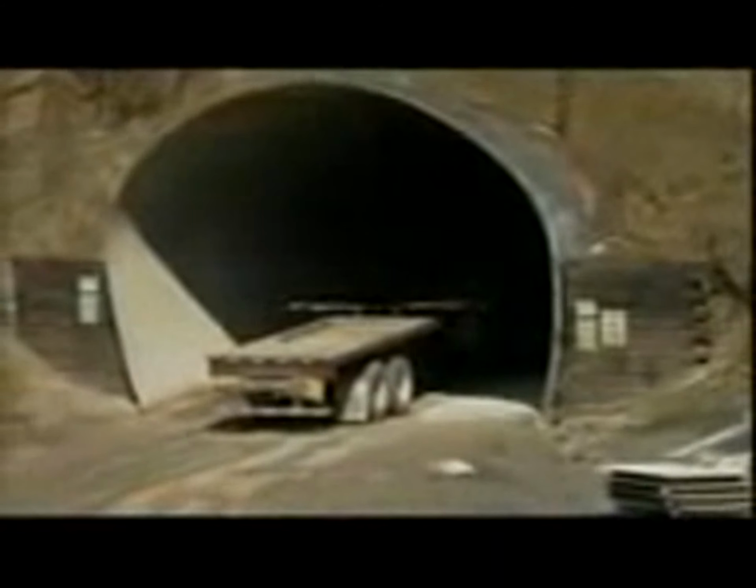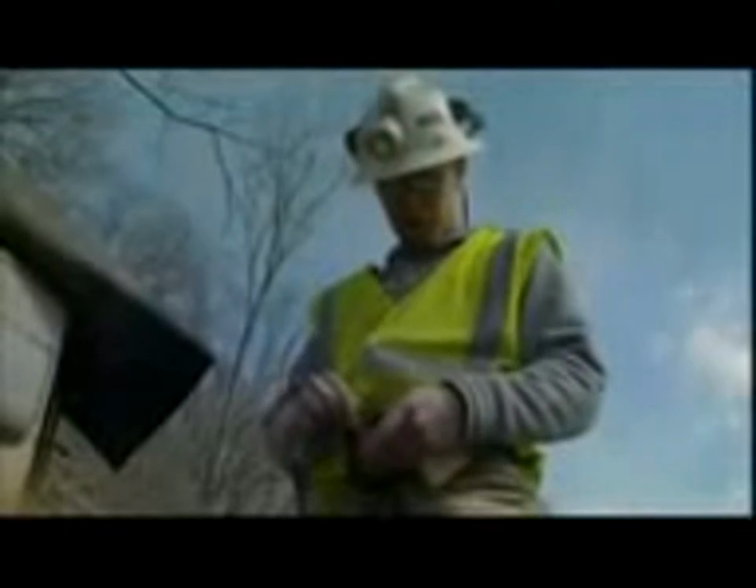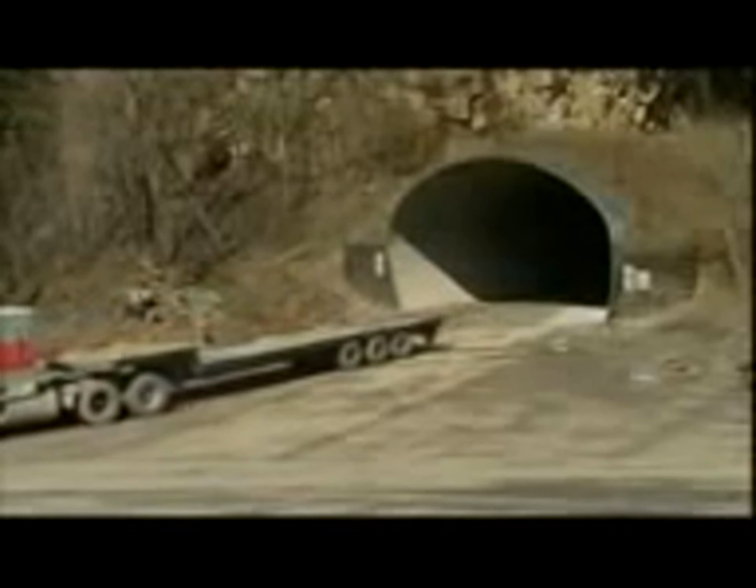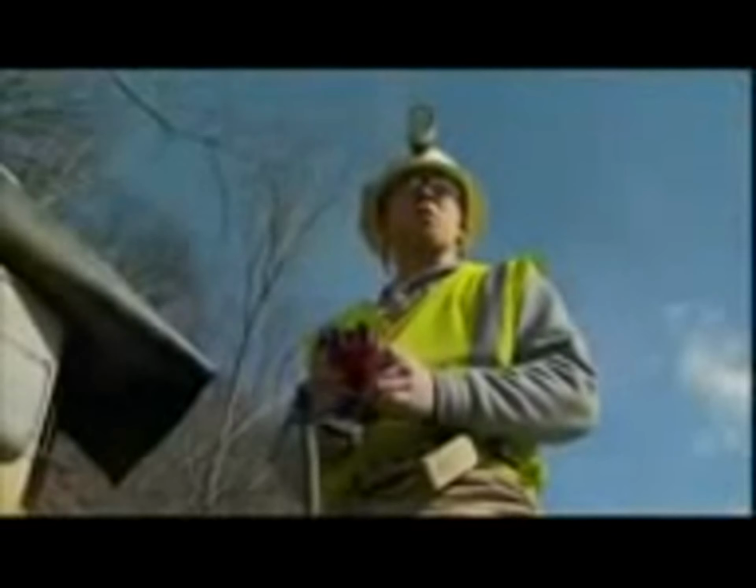Pennsylvania's Allegheny Mountains, birthplace of American steel. Here in the hillsides that surround historic mill towns, the most powerful welding process of all occurs, more than half a mile underground. Fire in the hole! It's called explosion welding.